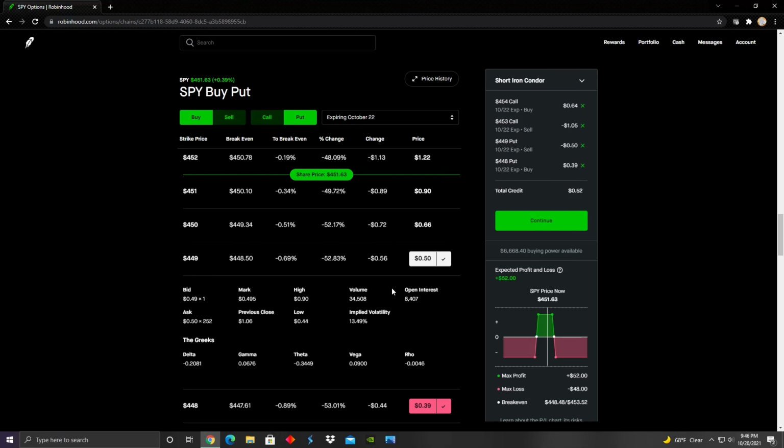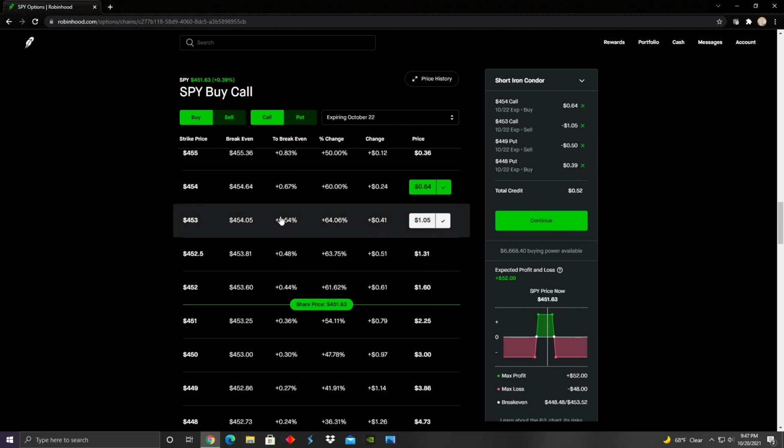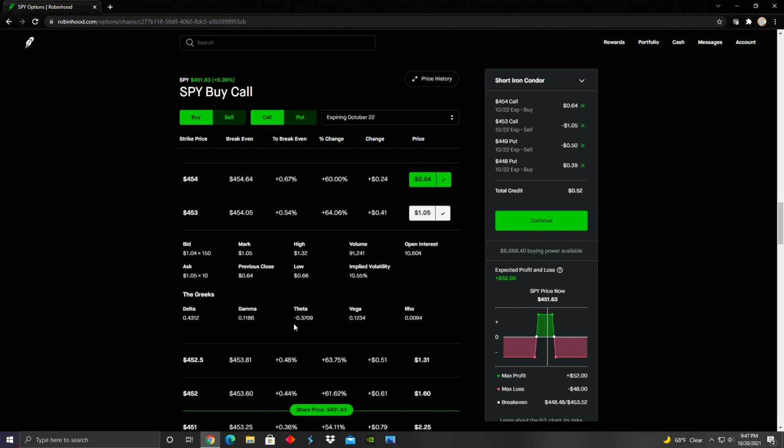So with each passing day, this will drop by 34 cents. Since this is a put contract, theta, or really with any contract, puts or calls, the theta value is going to be negative because it's eating away at the options premium. And if we go to the calls, we can see that with each passing day, these calls lose 37 cents from their premium. And every time that happens, that's money that normally, if we were going short on a call, we would gain.